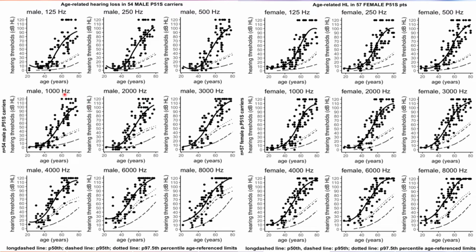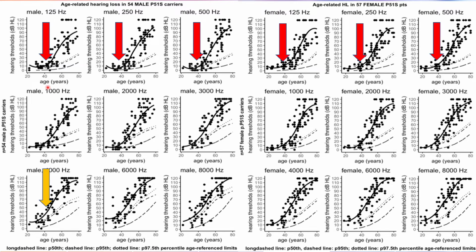If you observe what happens at, for instance, 40 years, see the thresholds at the lower frequency for male and female, and you compare this at the same age for the higher frequency, you see that the hearing thresholds are already quite deviating from these age reference limits. And you can also see that even at the youngest age group there is already deviation from the age reference limits, and this you can observe both for male and for female patients.